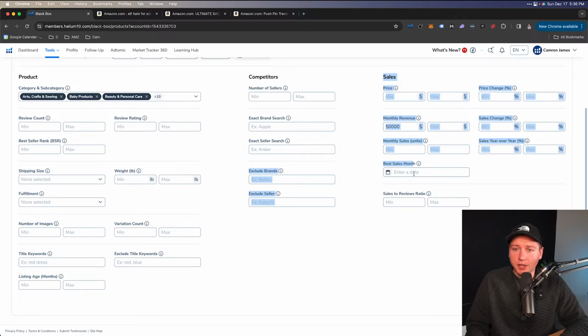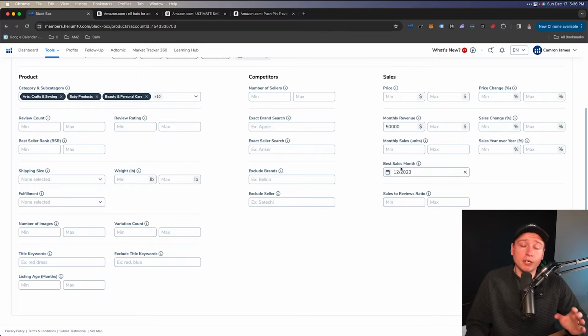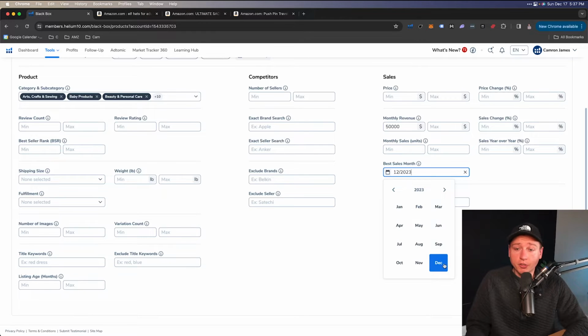Next, best sales month. So the most important part of this whole thing. I'm gonna hit December right here. So December 2023, the best sales month. What this is gonna do is find products on Amazon that do their best selling during this time of month. So you could do the same thing I'm doing around Christmas.